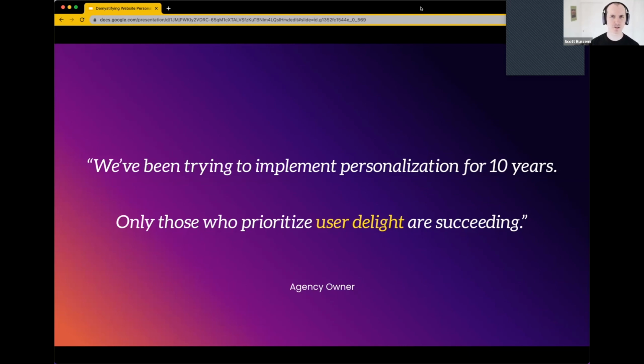It really stood out to me that an agency owner, even after 10 years, is still using the word trying when it comes to personalization. After all of this time, there is no just click, here's the magic, right? It still takes an understanding of what the user is trying to accomplish and thinking from their purview, how can we make their experience delightful? So let's talk about some best practices to do just that.